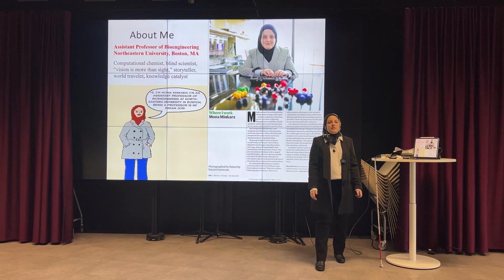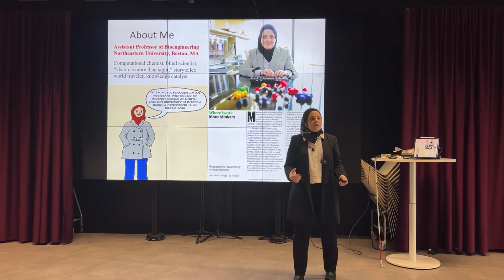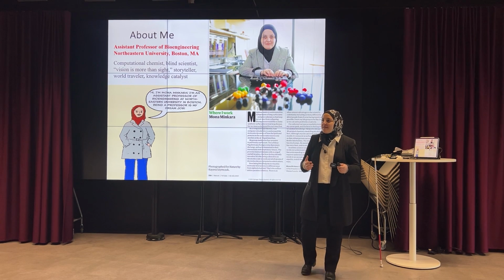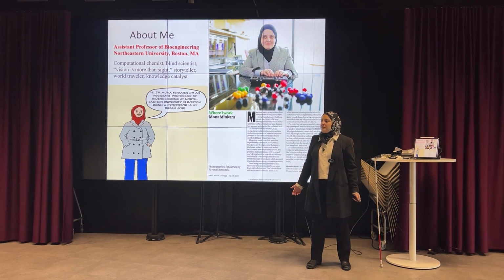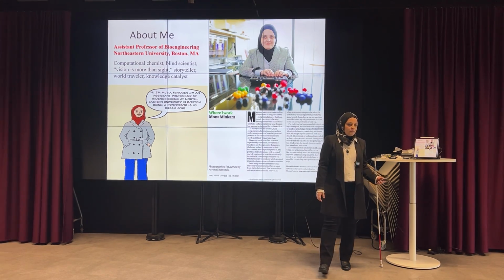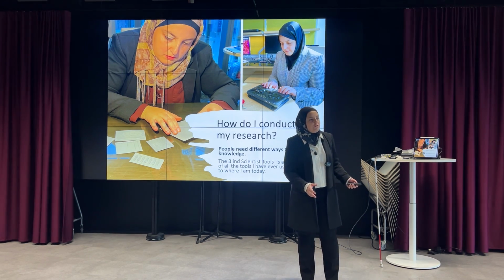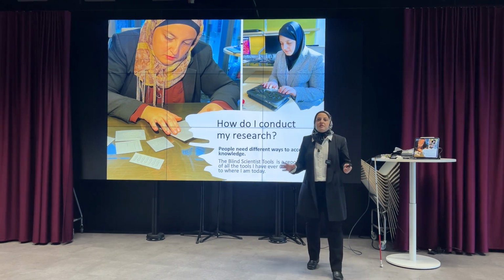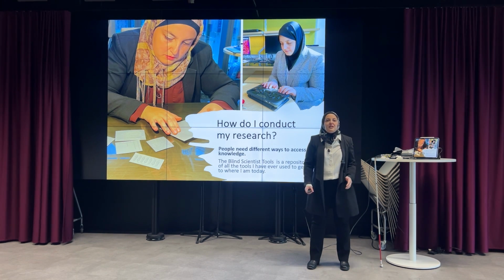And so I also really love storytelling. I think it's really important that when you do science or anything else that you do, if you want to share it, you have to figure out how to best storytell it. So that's very important to me. That's a little bit about myself. And like I said, I've been blind since I was 7 years old, and I've always been interested in doing scientific research. Well, I didn't know about scientific research when I was a kid. I just knew about science.